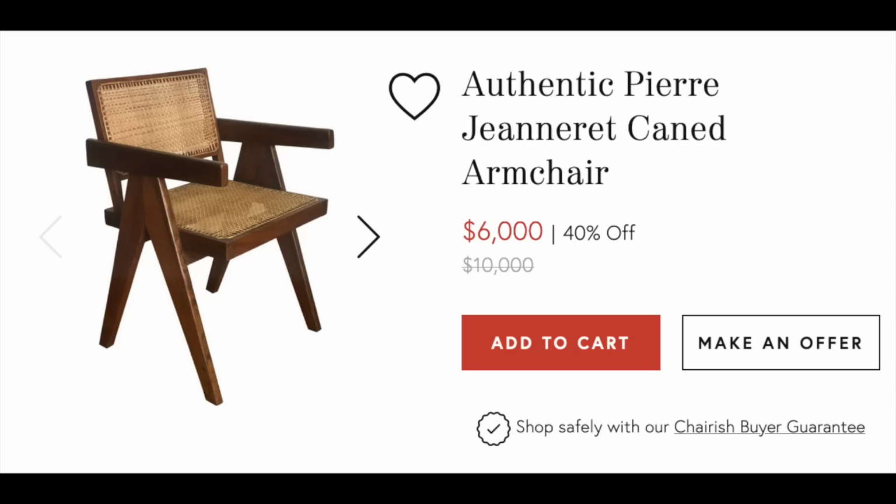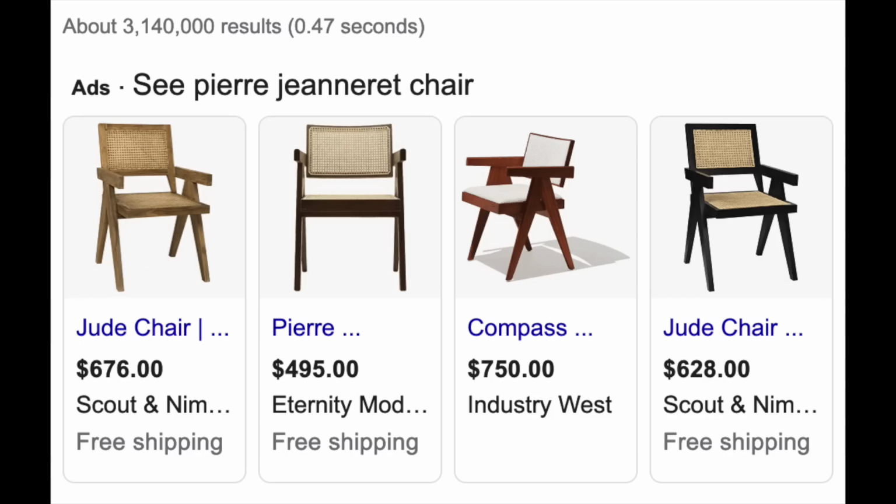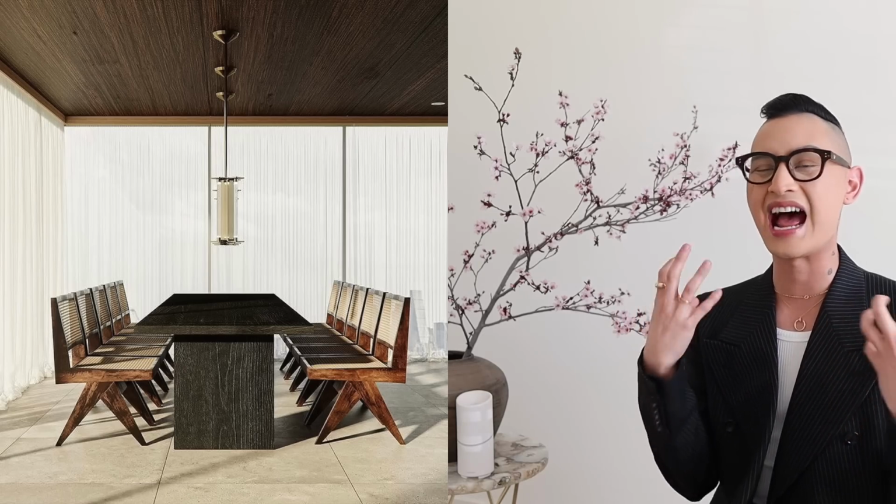The Pierre Généré chairs were originally from the 60s, and the vintage versions are very expensive, like thousands and thousands of dollars. There's actually a bunch of companies that make reproductions and replicas of this chair, which makes it more accessible to the masses. And I'm not mad about it. I think the chair is beautifully designed. I love anything from the mid-century era. I think it just has a bit more grit and personality. And these chairs are no exception.